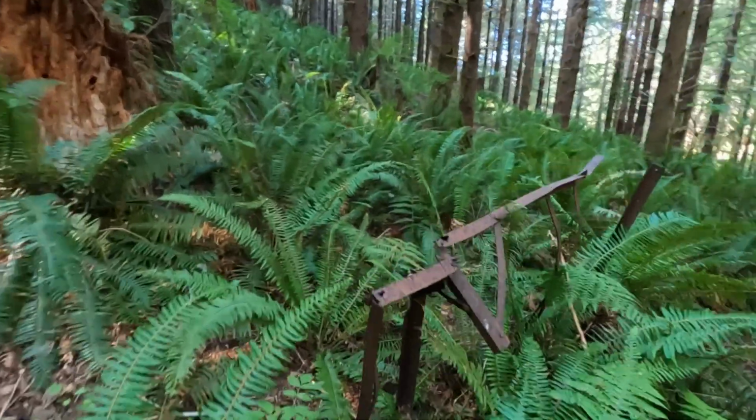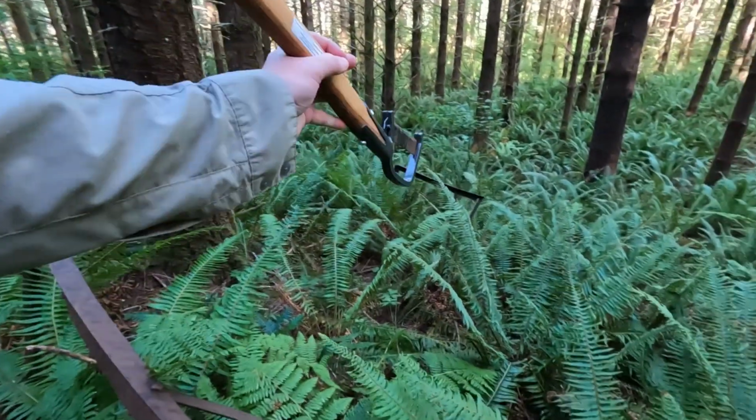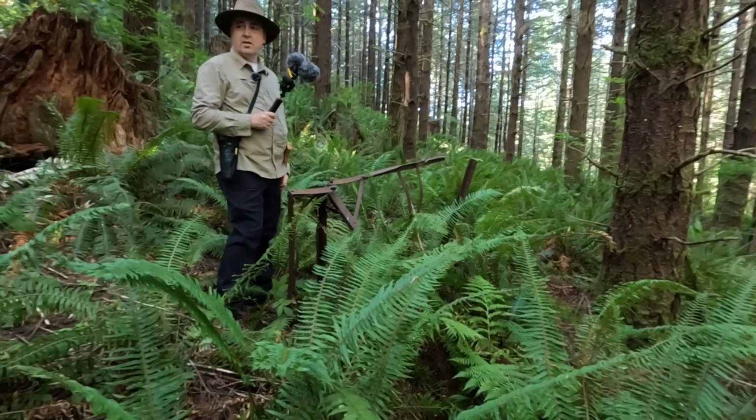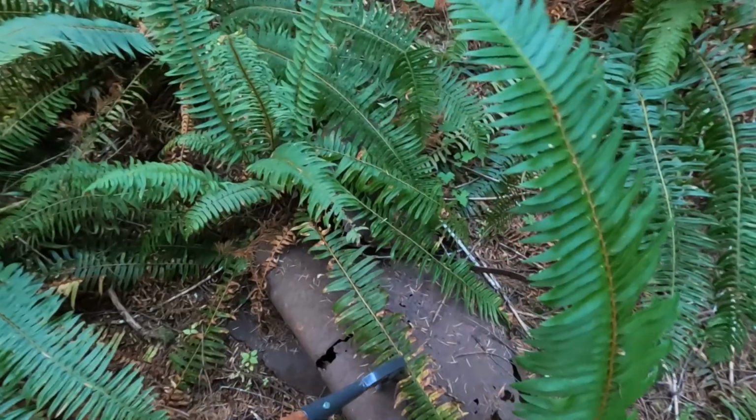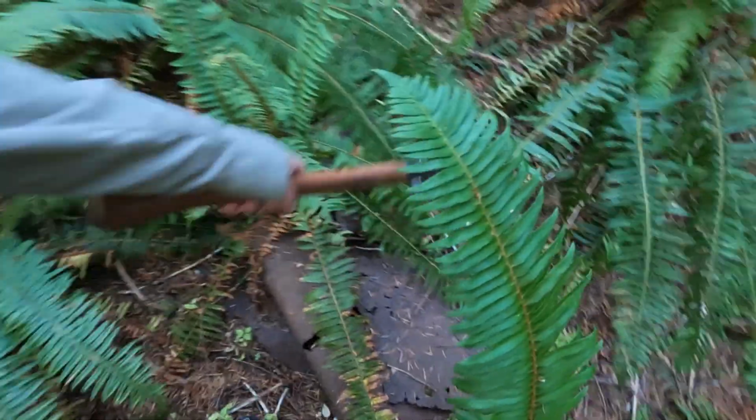This one is just partially here. Oh, there's the other side. Here's some more iron sheeting. It's part of something.